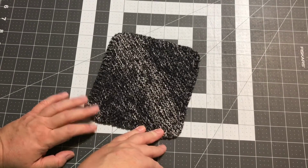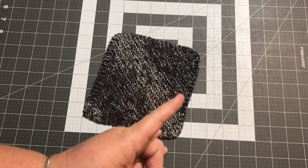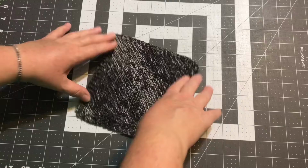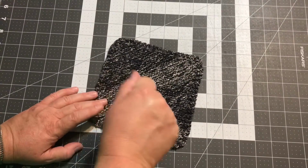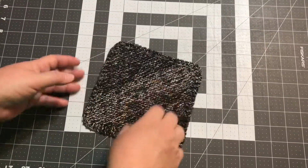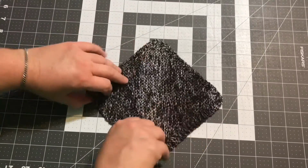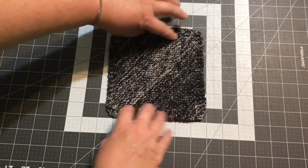I've been using the tutorial by Arnie and Carlos, if I remember, and if I can find it, I'll put it up there. But they show you how they do theirs over in, I believe, Norway. They use an iron. So you put a wet cloth on it, and you just steam iron through it. Now this is cotton, so it took to it really well. And as you can see, it is almost perfectly square.